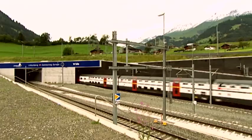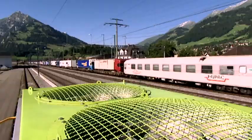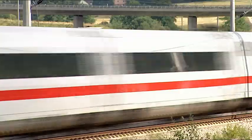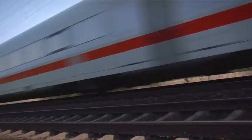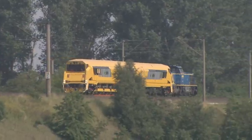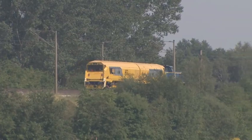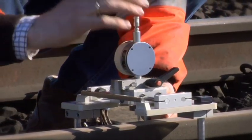In Germany, Switzerland, and increasingly in other European countries, high-speed and other heavy traffic freight corridors are being maintained by Vossloh rail services without any disruption to regular traffic. This proprietary and patented high-speed grinding technology is constantly being enhanced, just like our range of services, for rail operators all over the world.